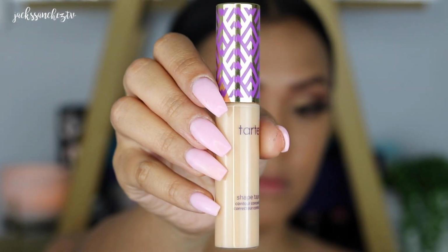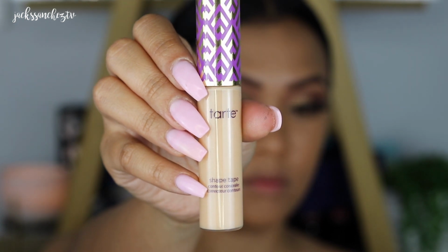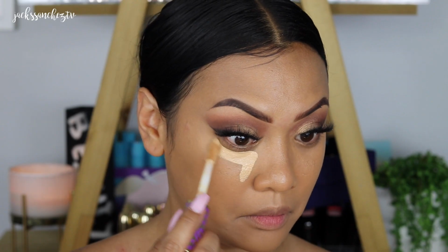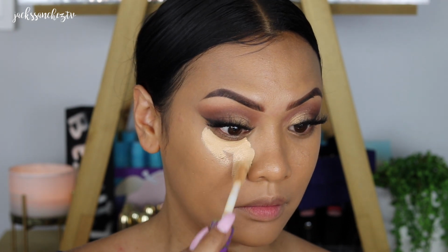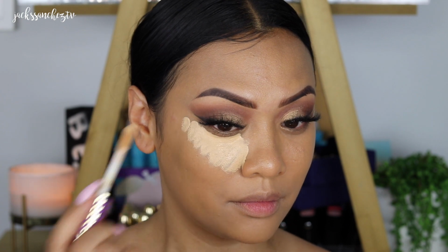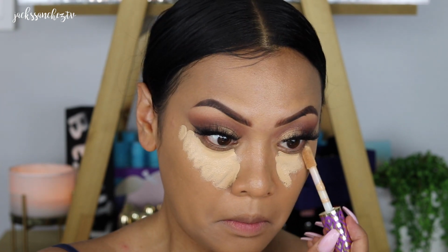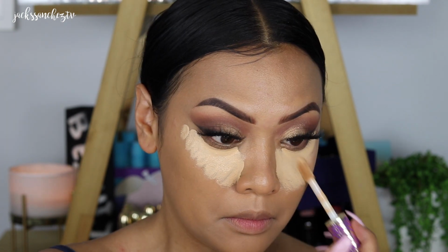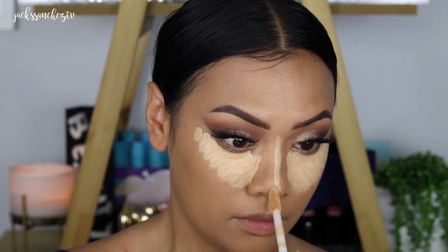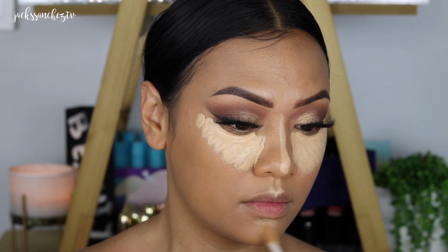And for concealer, I'm going in with Tarte's Shape Tape in the shade, I'm pretty sure this is light medium sand. I do feel like this concealer was a little bit light. I'm super tan in this video, but in saying that, I am not mad at a super light concealer. I'm not mad at it. I kind of like it. So I'm just placing this right under my eyes, down the center of my nose, on my cupid's bow, a little bit on my chin.